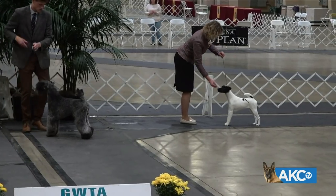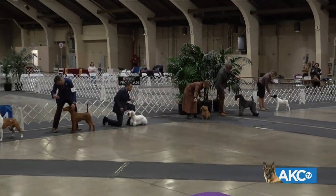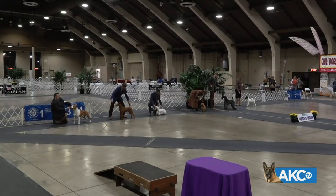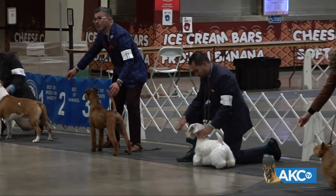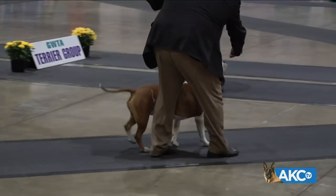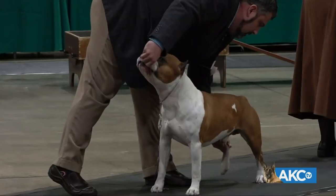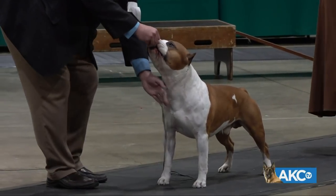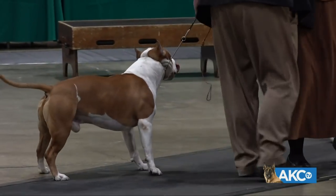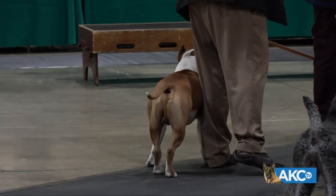One of them will be very happy. Who gets to be the winner? Who gets to be the lucky dog? Pulling out the American Staffordshire Terrier, followed by the Norwich and the Smooth Fox Terrier. Irish. The Irish Terrier. And there you go. 1, 2, 3, 4. The American Staffordshire Terrier has won its second group of the day. Congratulations.